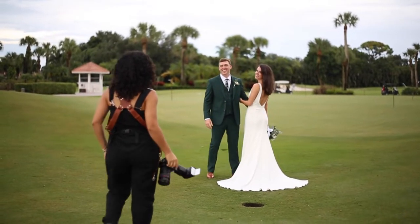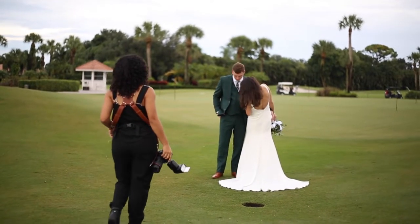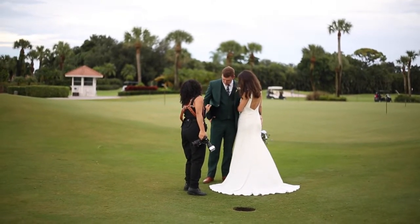After that comes my favorite part, the bride and groom portraits. Here, I'm instructing the groom on exactly where and what to do with his hands. Then, I give him a little help to fix the things that I can see, but he can't.